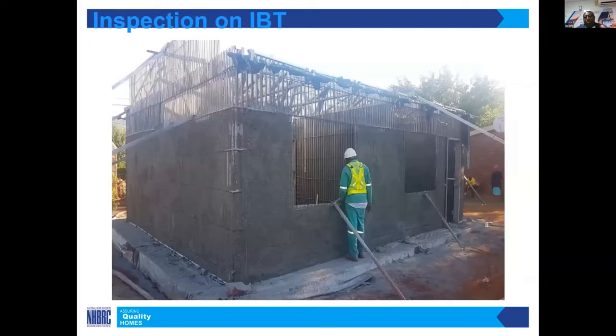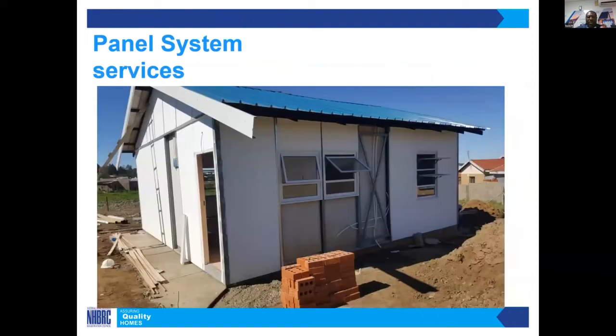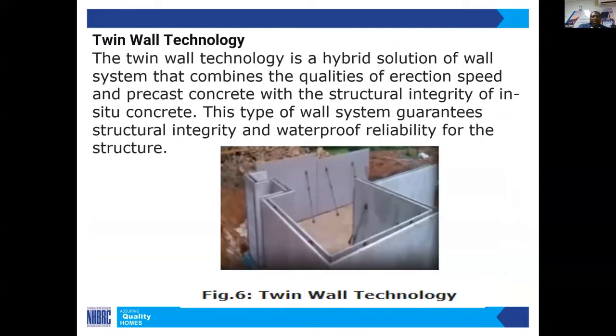Then they use cement, and then at the end of the day, you get a structure that you can identify with. This is another structure where they use steel and boards, to come up with affordable housing. And these boards have been thermally proofed for fire and water penetration. So you use what you can see, what is available, but make sure that it is also certified.